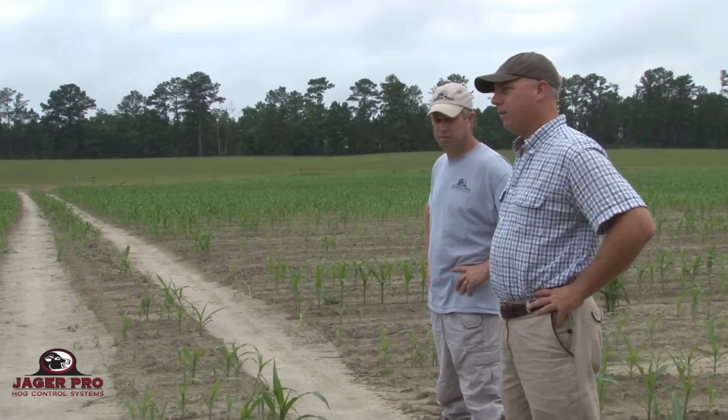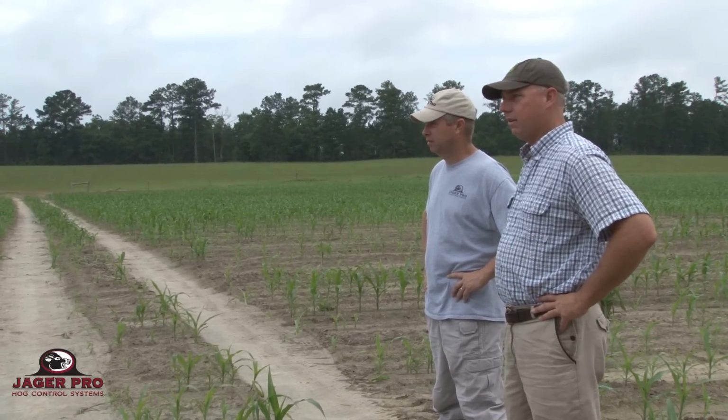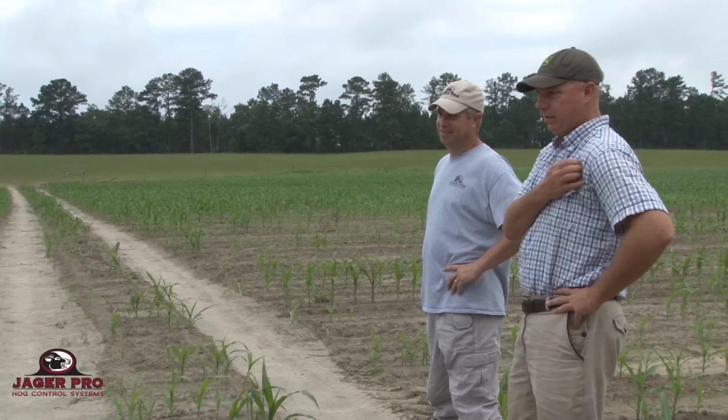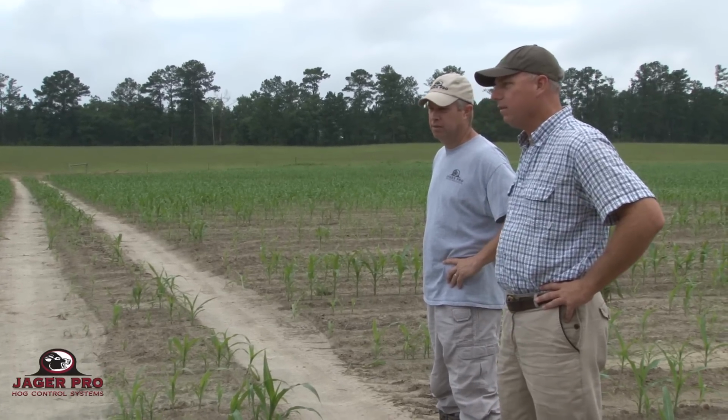Jeremy Redding, an Alabama farmer, called our office during the month of June as a group of feral hogs was wreaking havoc in his cornfield. Normally, corn is planted from mid-March to mid-April in Alabama, but record rainfall during those months had farmers behind schedule.